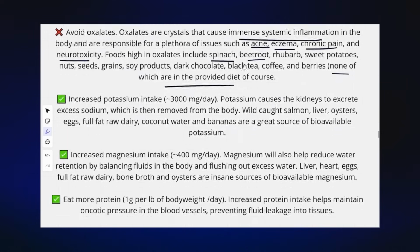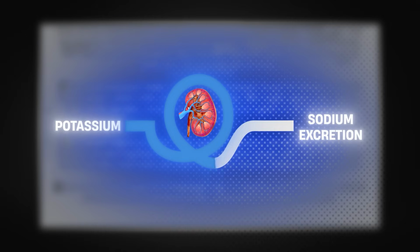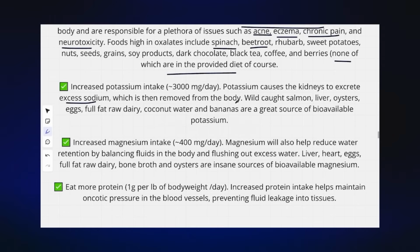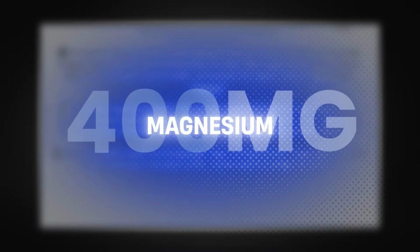So you want to increase your potassium intake to about 3,000 milligrams a day. So potassium causes the kidneys to excrete excess sodium from the body, which is then removed from the body via urination. Some of the best sources of bioavailable potassium include wild-caught salmon, liver, oysters, eggs, full-fat raw dairy, coconut water, and bananas. You want to increase your magnesium intake to about 400 milligrams a day.